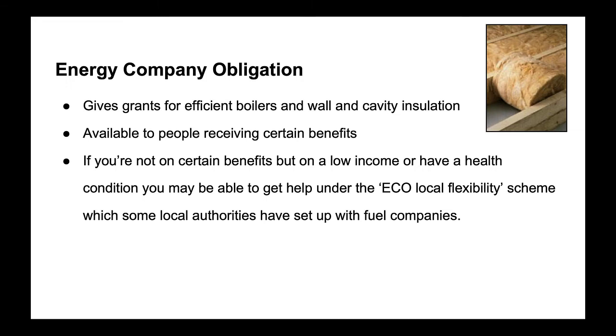And there's another new scheme which you might want to consider. It launched in 2020, and it's called the Green Homes Grant. If you are eligible, you could get a voucher for an amount between £5,000 and £10,000 towards energy efficiency. You can find more information on the government website.